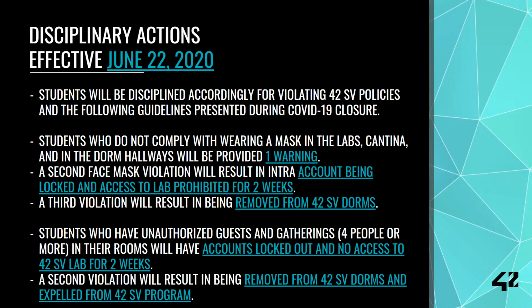Disciplinary actions, effective June 22nd, 2020. Students will be disciplined accordingly for violating 42 SV policies and the following guidelines presented during the COVID-19 closure. Students who do not comply with wearing a mask in the labs, cantina, and in the dorm hallways will be provided 1 warning. A second face mask violation will result in their intra account being locked and access to the lab prohibited for 2 weeks. A third violation will result in being removed from the 42 SV dorms. Students who have unauthorized guests and gatherings, 4 people or more, in their rooms will have accounts locked out and no access to the 42 SV lab for 2 weeks. A second violation will result in being removed from the 42 SV dorms and expelled from the 42 SV program.